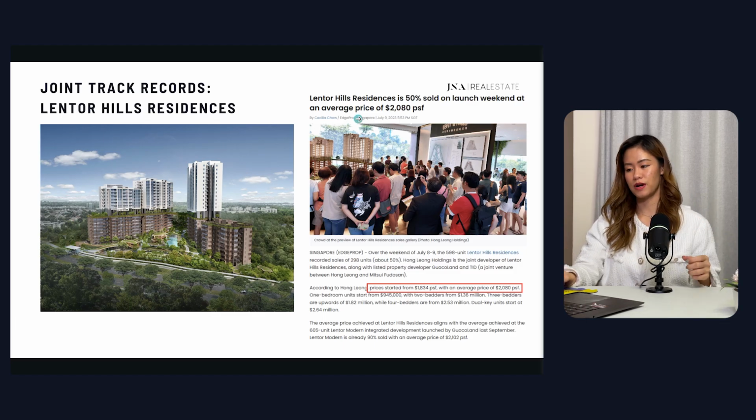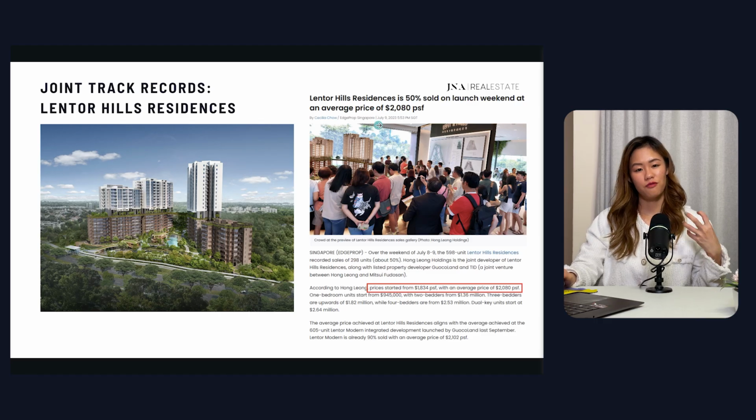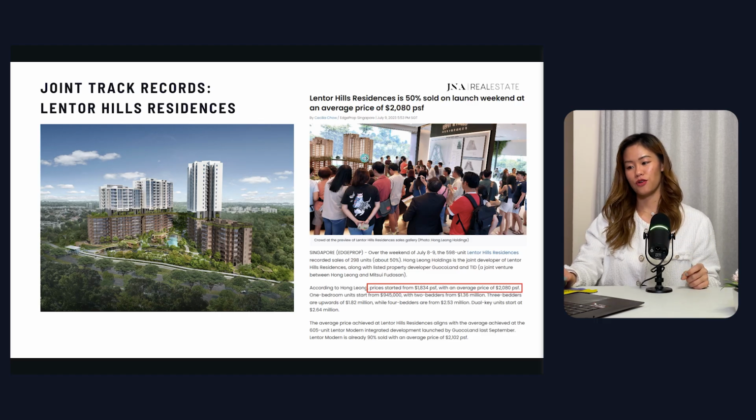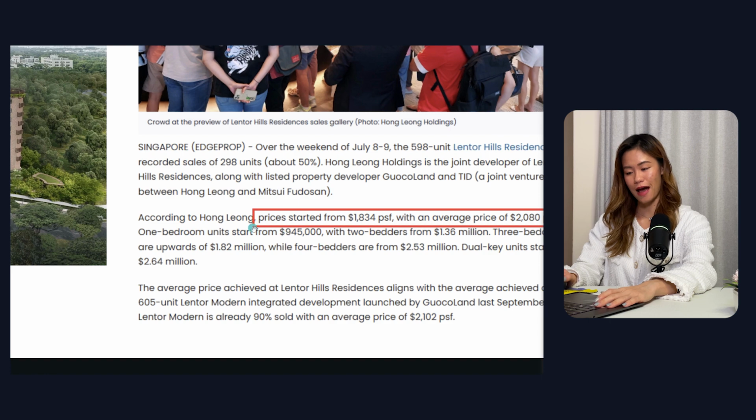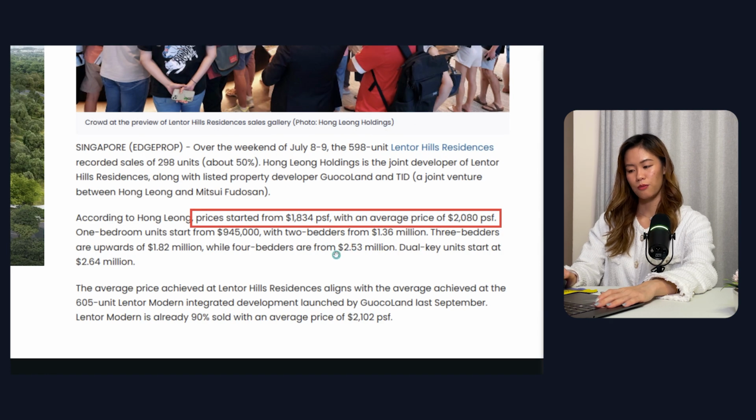Lentor Hills Residences was very well received on launch weekend, and I remember this was in July 2023. It was during a heightened interest rate environment, and there was a lot of macro uncertainty. Yet, they sold for an average price of $2,080 per square foot. One bedroom started from $945,000, 2 bedders were $1.36 million onwards, 3 bedders were upwards of $1.82 million, and 4 bedders were $2.5 million onwards. Dual key units started from $2.64 million onwards.